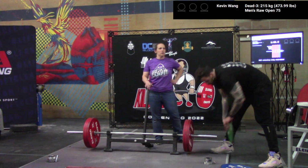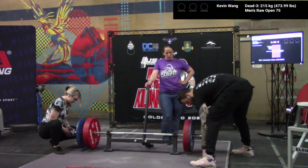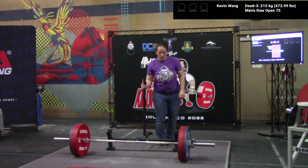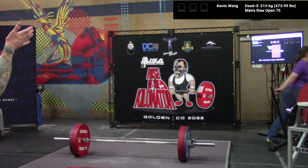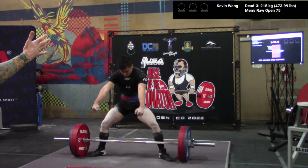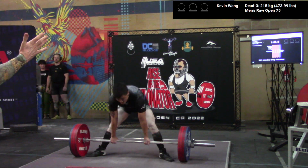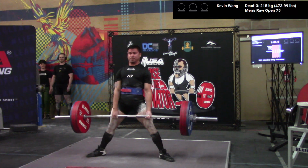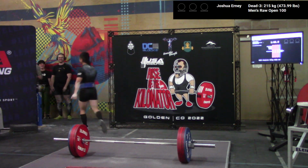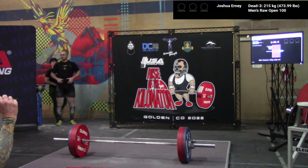And Kevin's looking to go 8 for 9. Kevin also has a coach who currently is in San Francisco. Bar is loaded. Kevin trains at Nick's Performance in Denver. Kevin looks good. And let's see what the refs say. Okay, so Kevin's doing a little dance on the platform. Lift is good. And Kevin went 8 for 9.